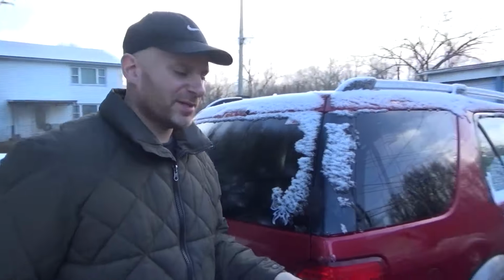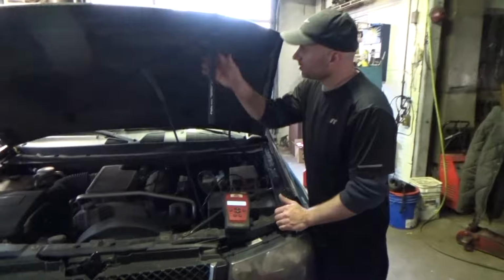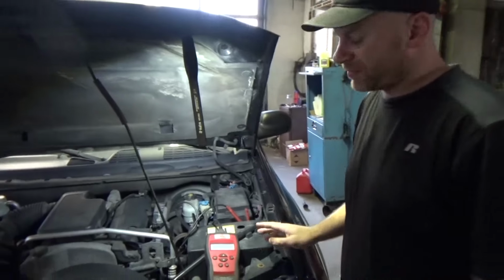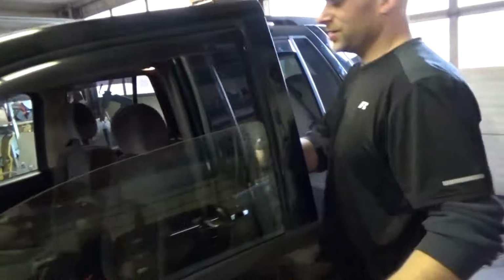Let's see what kind of trouble we get ourselves into. All right, so I got this 2008 Trailblazer 4.2. This is exactly how it came in. Everything's hooked back up the way we're gonna recreate it. This was the customer complaint.